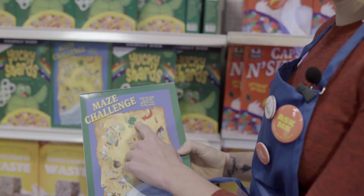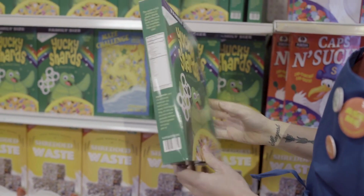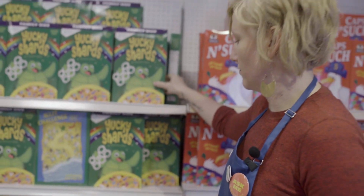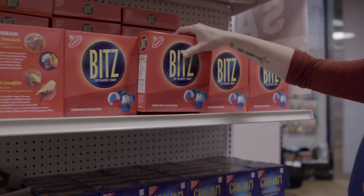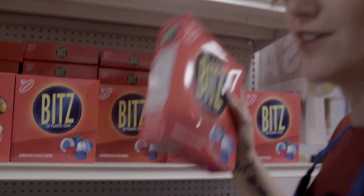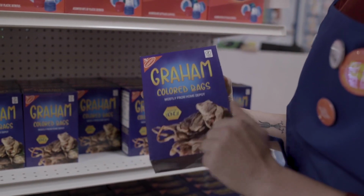Like this one has a little maze where you can get the sea turtle into the ocean through the beach. That one definitely bums me out all the time. Bits of plastic crap, another favorite of mine. Graham-colored bags, mostly from Home Depot, because that's where the graham-colored bags come from.